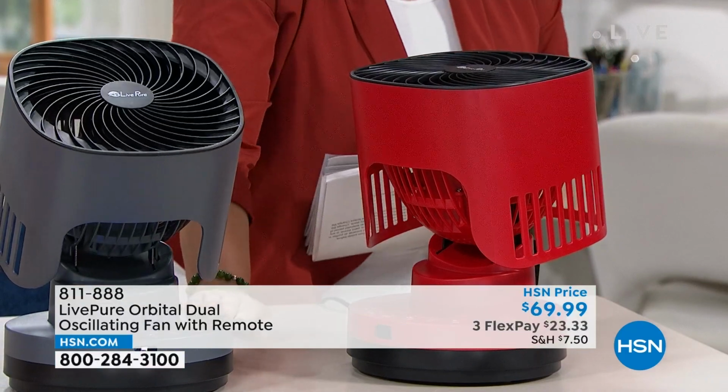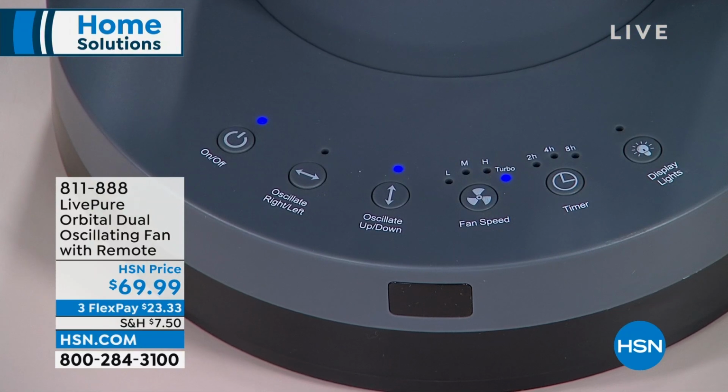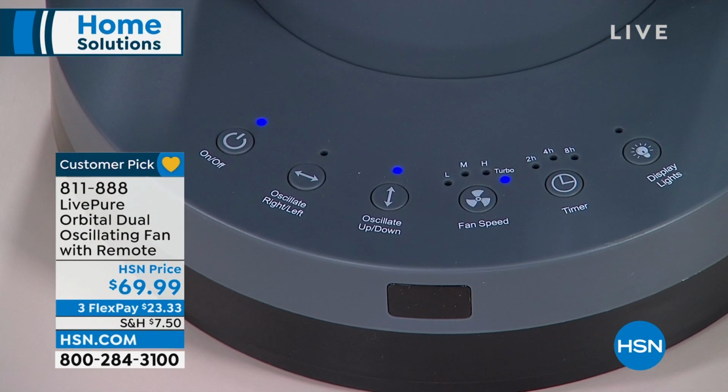This one is about the size of a dinner plate, only 6 pounds. If you want it, this is it. Last call, last opportunity. Yeah, and you're right.